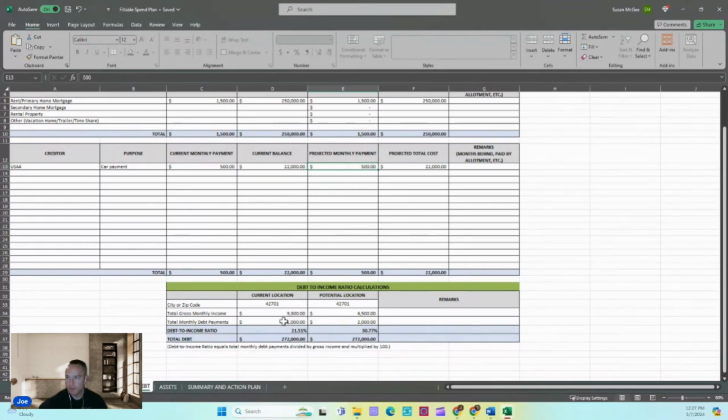Just the car and the house are $2,000 a month out of the $9,300, which puts you at about 21% debt to income ratio. And once you become a civilian, under the same scenario we just ran, $2,000 a month out of $6,500, you're at 30% of your debt to income ratio.